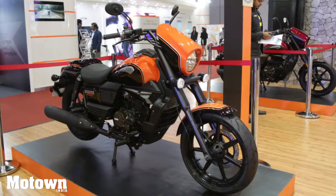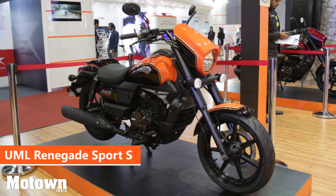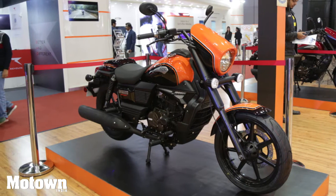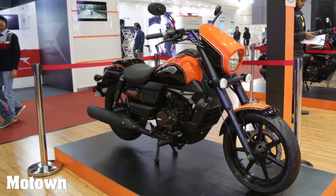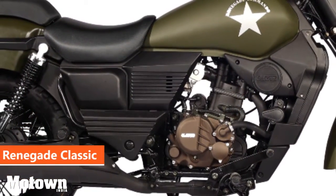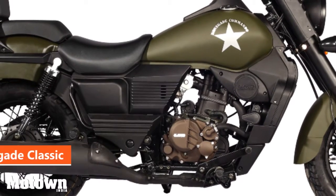One of the other 2 bikes is the Renegade Sport S, which is priced at Rs 1.49 lakhs ex-showroom Delhi and also has an electric start. The other one is the Renegade Classic that has a price tag of Rs 1.69 lakhs ex-showroom Delhi. Both of these are powered by the same engine that resides in the Renegade Commando.